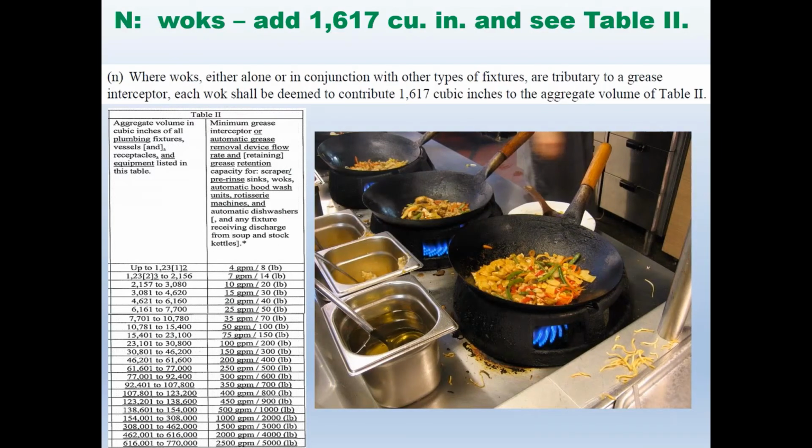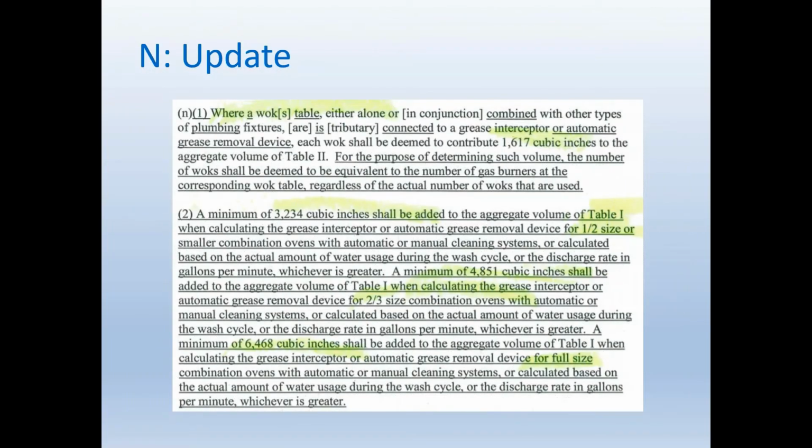In woks, old code says add 1,617 cubic inches and see table 2. Great. New code, a lot more detail. It talks about that 17 cubic inches for woks, but also talks about a minimum of 34 cubic inches shall be added to the aggregate volume of table 1 when calculating a grease interceptor or removal device for a half size or smaller combination ovens with automatic or manual cleaning cycles. So it goes into a little bit more detail. It even talks about a minimum of 4851 cubic inches.